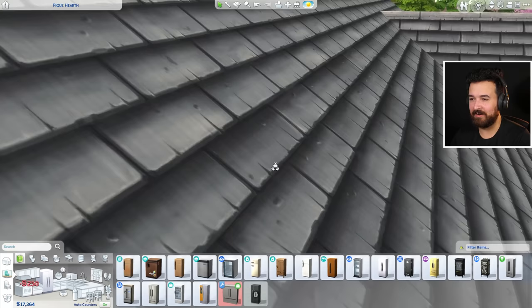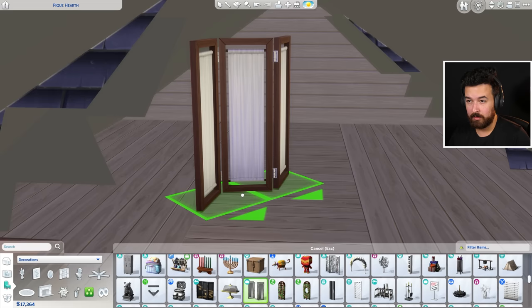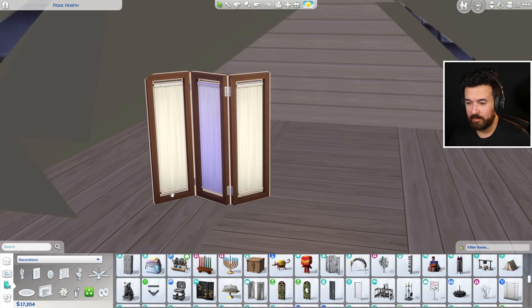Okay, we gotta make a bedroom. Oh yeah, something like this is good. So I've gotta be conscious of the actual roof. So if I make it a little bit smaller and put it down here. Okay, yeah. And then can I get another one on the other side? You know, we can have, well, there we go.